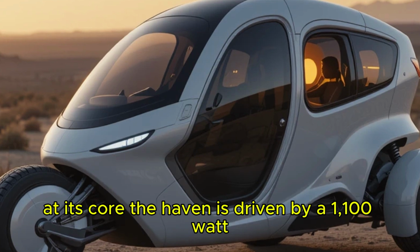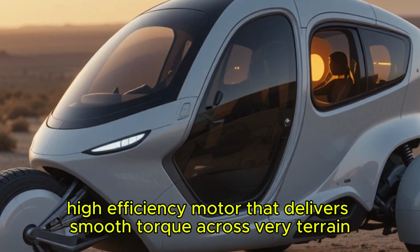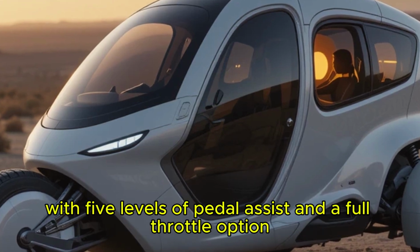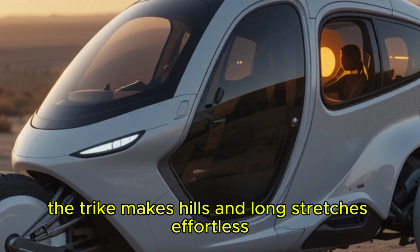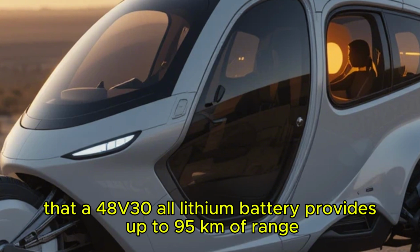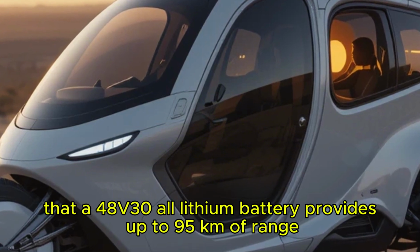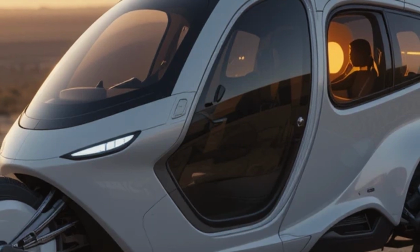At its core, the Haven is driven by a 1,100-watt high-efficiency motor that delivers smooth torque across varied terrain. With 5 levels of pedal assist and a full throttle option, the trike makes hills and long stretches effortless. A 48V 30Ah lithium battery provides up to 95 kilometers of range, with optional solar-assisted charging for continuous off-grid use.